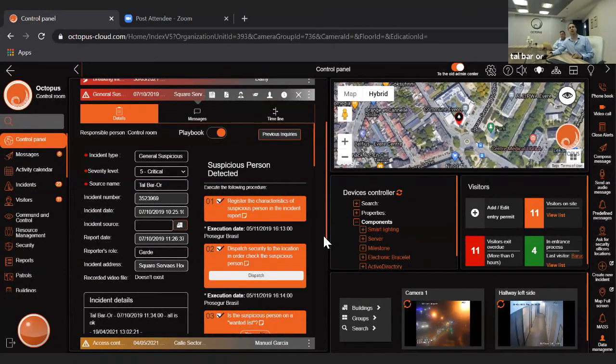The system has a very rich incident management module with an open architecture, which allows you to define different types of reports and forms that can be filled for every type of ticket, alert, and incident. The events can be filtered according to our rule engine. So all the systems that we integrate to can then be filtered.